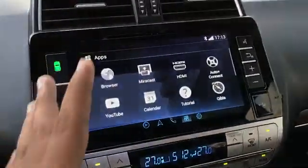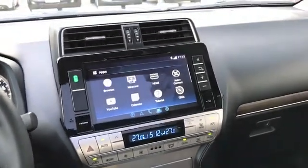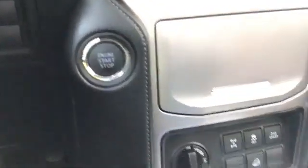Everything is very quick and nice on this, and it's just rather big in the center console, so you can see that it really gets in over there. Your HVAC controls over here go in there. Start stop button, and here's where all the fun stuff is.